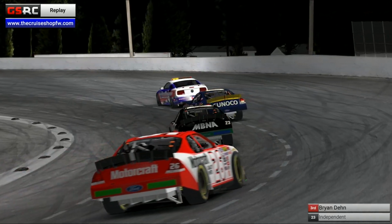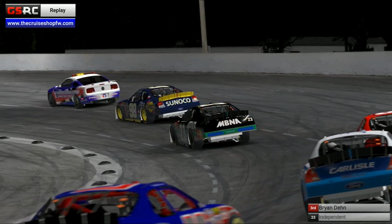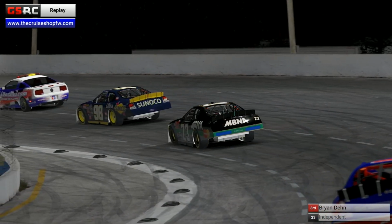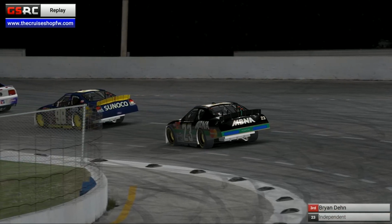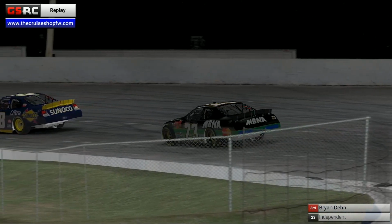So pretty good finish for you tonight. We have Martinsville coming up in a couple weeks. How are you feeling about that race? Some tracks I'm good at, some tracks I'm not. This one and Martinsville are good tracks for me, so hopefully I can do well.